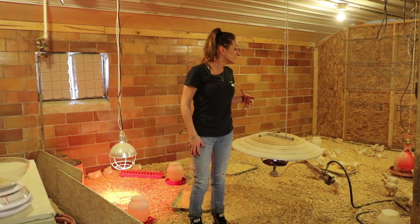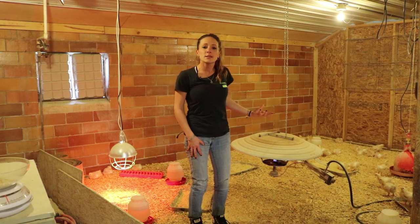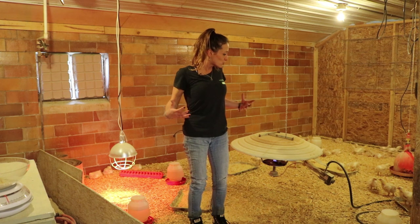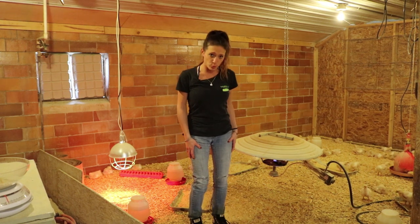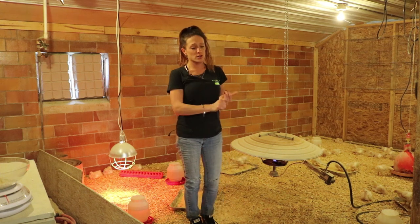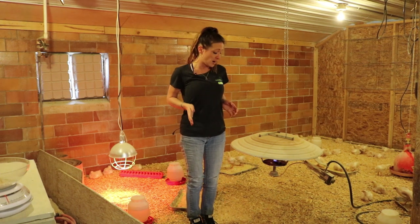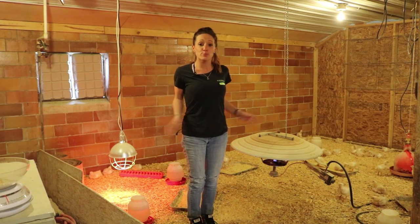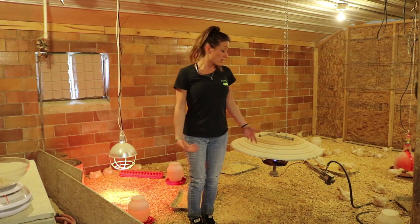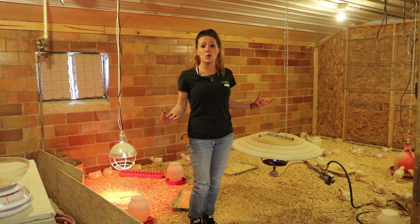So what can happen is if they're sitting and eating and eating and they gain so much weight, by the time they go to walk around again, their legs can't support their weight anymore. It can cause some pretty bad leg issues. They can get what's called splay leg, or they'll just have a lot of trouble walking around and getting to food and water at all.